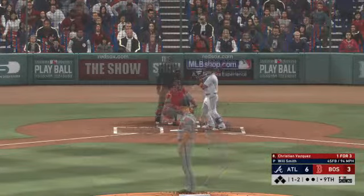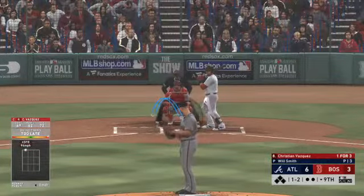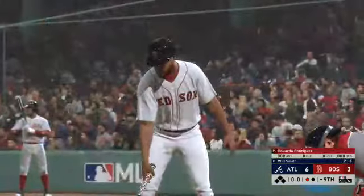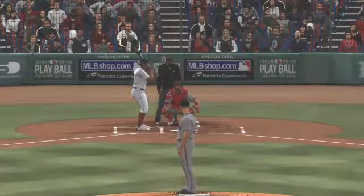1-2 to the Red Sox catcher. 1-2. Threw that fastball right by him. He had no chance to get the barrel of that one. Half swing here, but it won't matter. It's strike 3 called anyway, and that's out number 1. Now to the plate is the Red Sox pitcher, Eduardo.